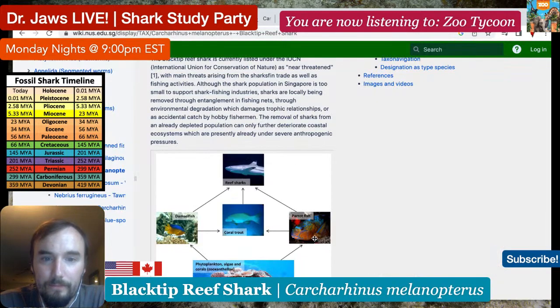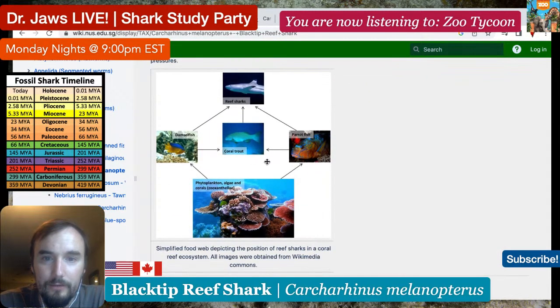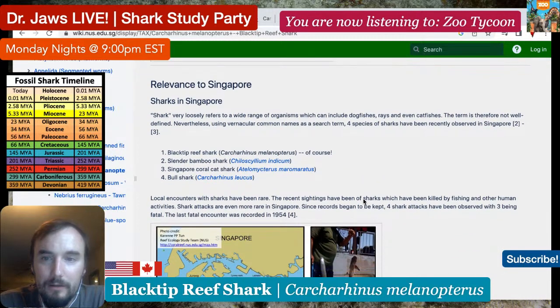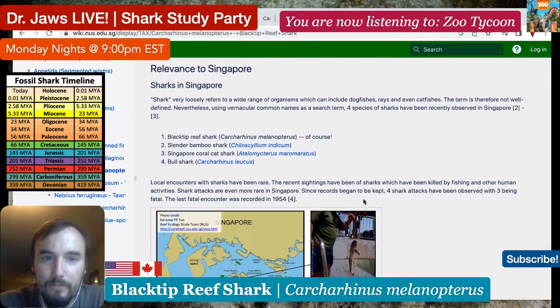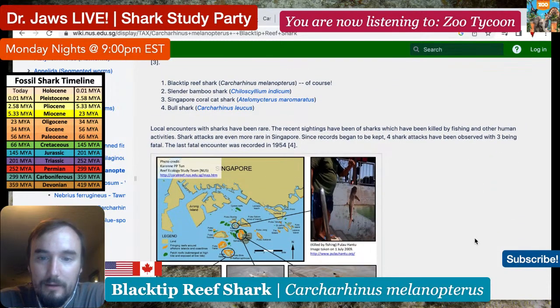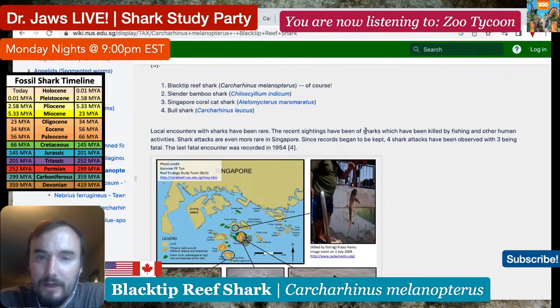Let's go back to this website. Little food chain diagram. Interesting. A little relevance to Singapore section. Four species of shark have been recently observed in Singapore: blacktip reef shark, slender bamboo shark, Singapore coral cat shark, and bull shark. That's interesting. Local encounters with sharks have been rare.